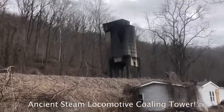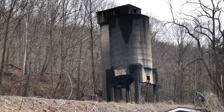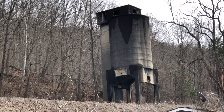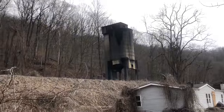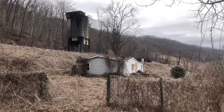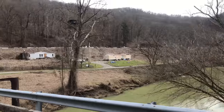Check out that old coaling tower. That is really cool. We are southeast of Jellico, Tennessee. I just happened to find this on a back road here. Wow, that's cool. But wait, there's more. Got a train up on the hillside here. Let's see what this is.